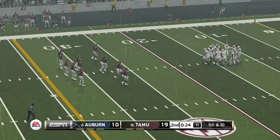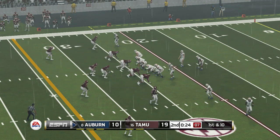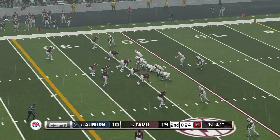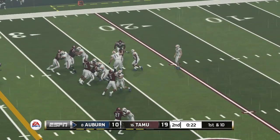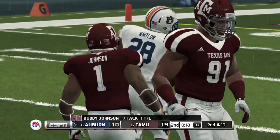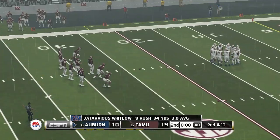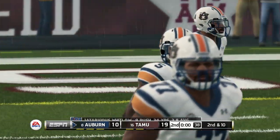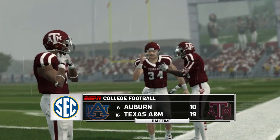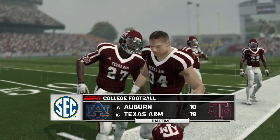They ran the ball very well on their last drive, and it resulted in six. Straight run, and he's brought down in the backfield. Second down, 10 to go. Ball on the 23. We're halfway through, and it's been a good one. 19 to 10, Texas A&M.